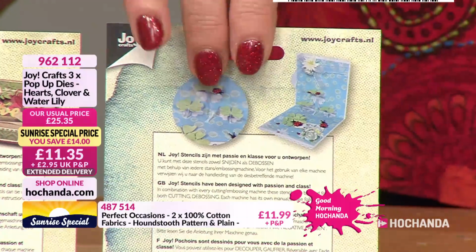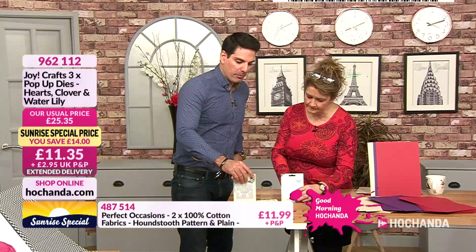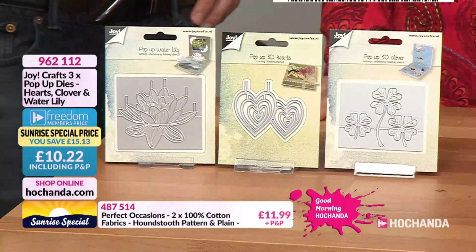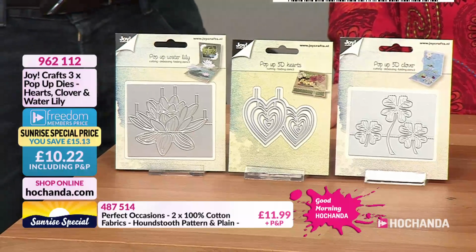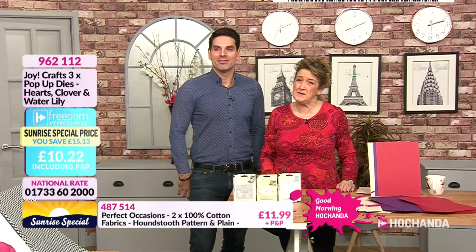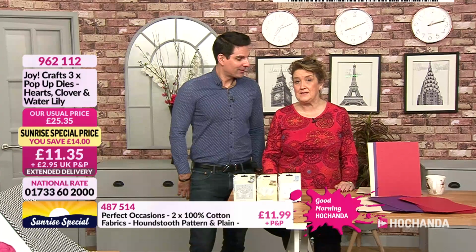Brilliant value. Enjoy Craft. There is extended delivery on this. It will be dispatched from the 18th of February, but worth the wait. Just innovative design, looks great, something that's engaging. When you give something, it opens up, if there's some movement there, it just catches the eye. Brilliant price. I mean, £10 and 22 pence. And already, just that first look, nearly 10% of the stock has gone.